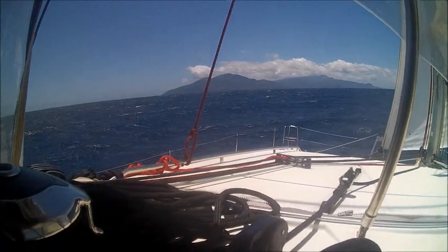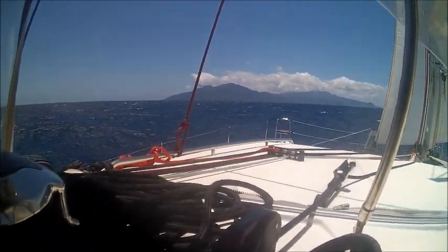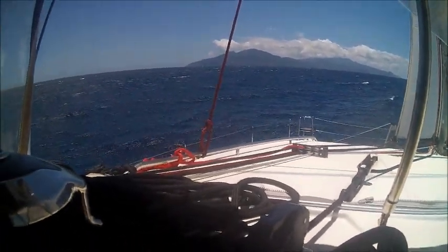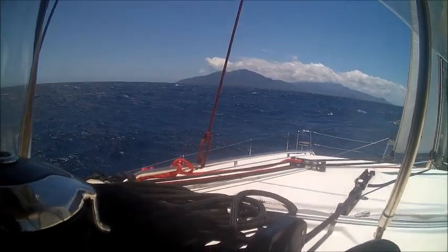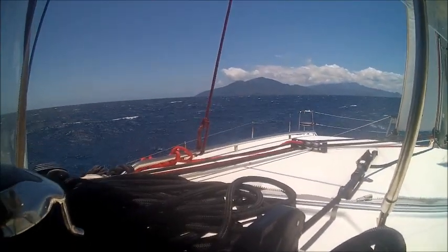Not perfectly flat, like sailing somewhere between the islands in the BVIs is a bit like sailing on a lake, a little bit of chop, but here we have a bit of swell, but nothing that's bothering Safina and not bothering us.